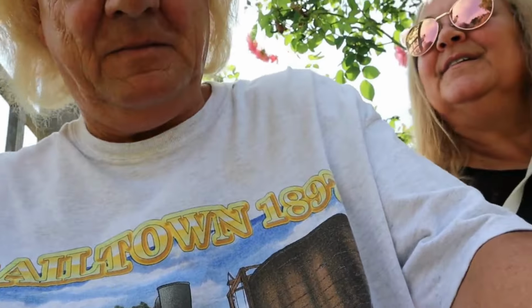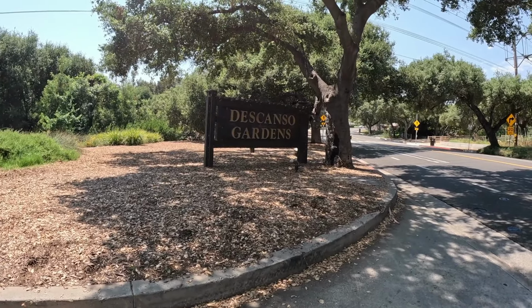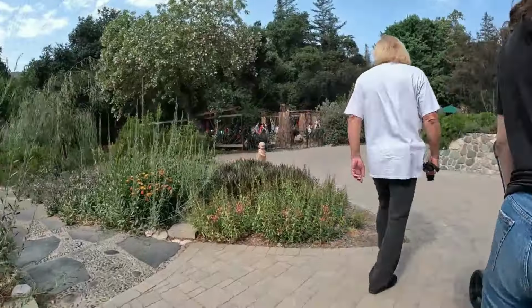Angeles Crest. The gardens are open from 9 a.m. to 7 p.m., 7 days a week. General admission for adults is $15. Seniors and students, $11.